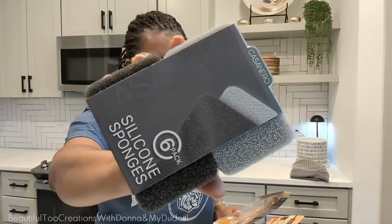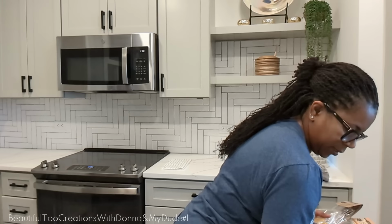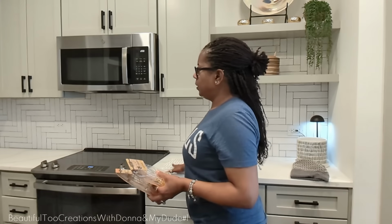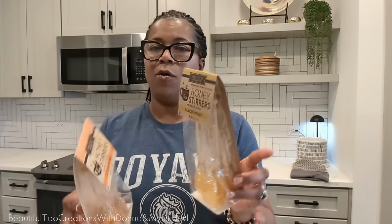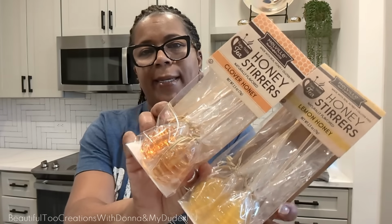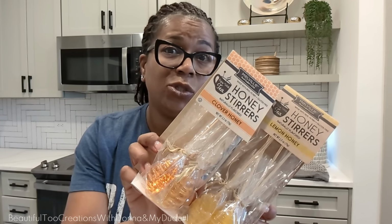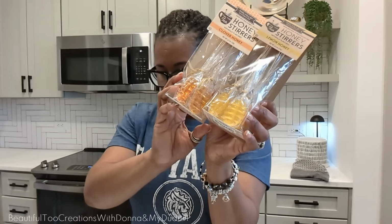Some silicone sponges, from Marshall's as well. I can put these down here. Is that everything? And then we have random. I like these honey stirs. This one is lemon honey. This one is clover honey. I like to use these oftentimes in my hot tea, especially during those times where I'm having respiratory challenges or a cold. Love using these in my hot tea. Okay.